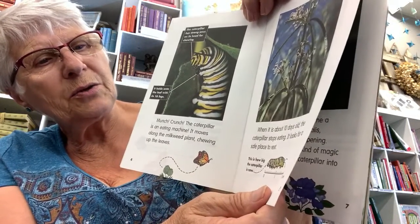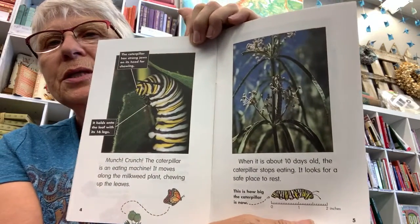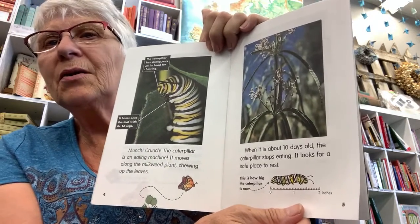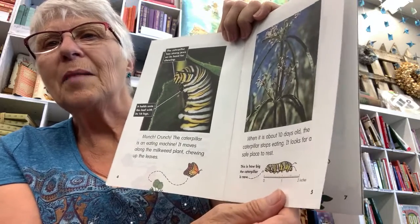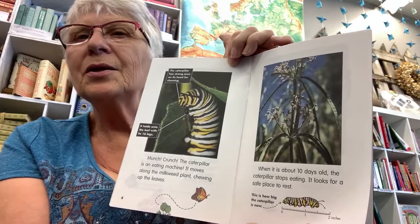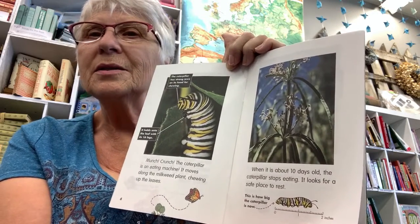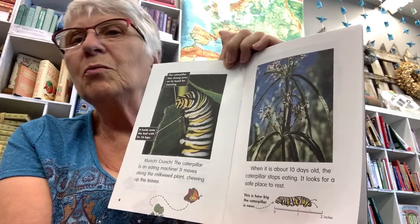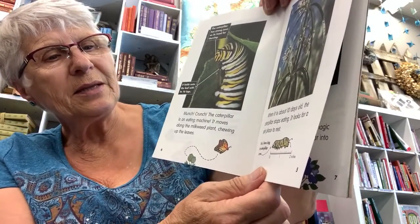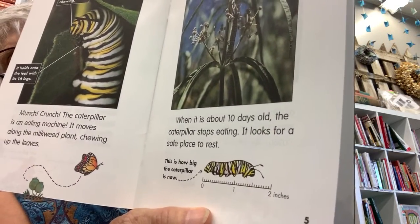When it is about 10 days old, the caterpillar stops eating. It looks for a safe place to rest. And when she has them in her container, what the caterpillar does is crawl up towards the top. And it's a zippered container, and it likes to be right up there at the top, and it attaches itself. And she said she worried about dislodging it, and it turns out that it's almost like super glue. The wind can blow it, and it can wiggle inside. You can wiggle the container when you move it from spot to spot, and it's not a problem for the caterpillar. This is how big the caterpillar is now, and this shows you it's about an inch and a half long when that happens.